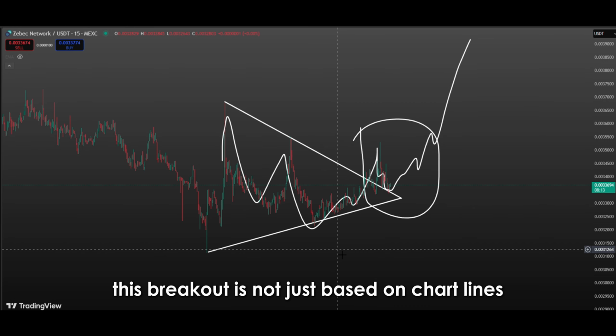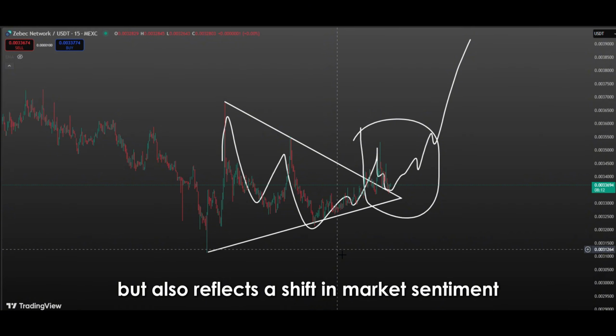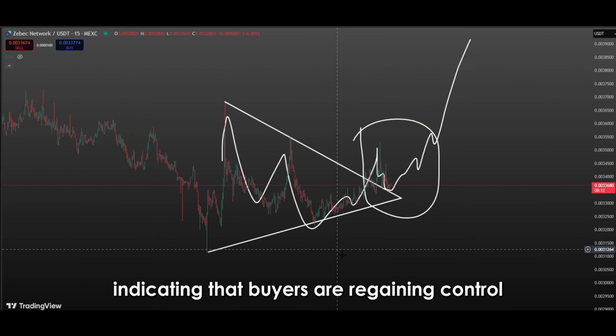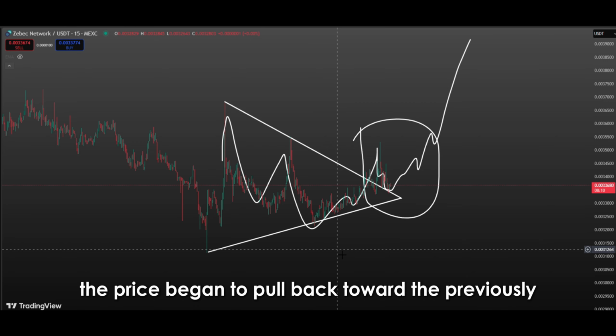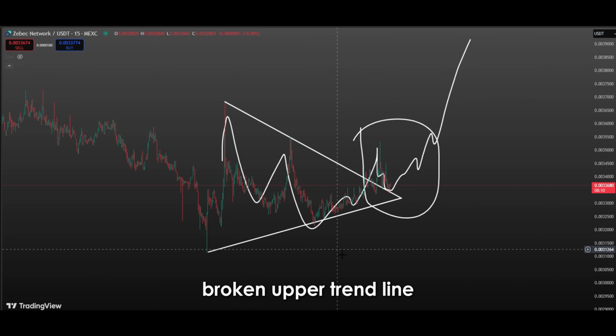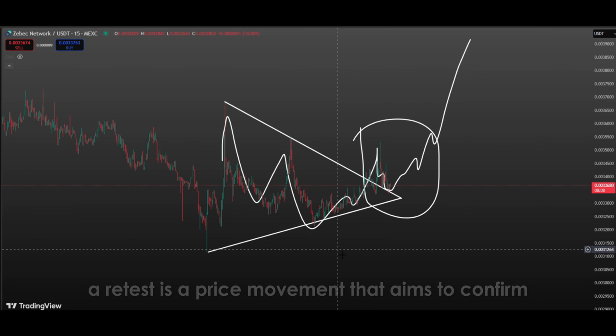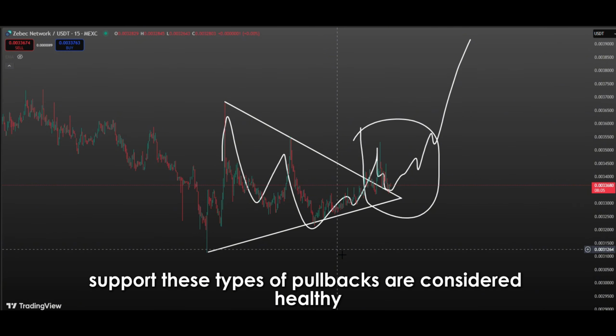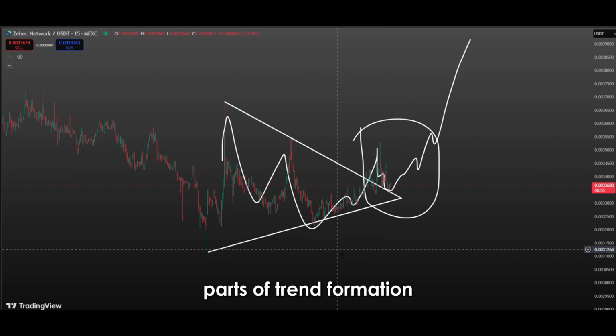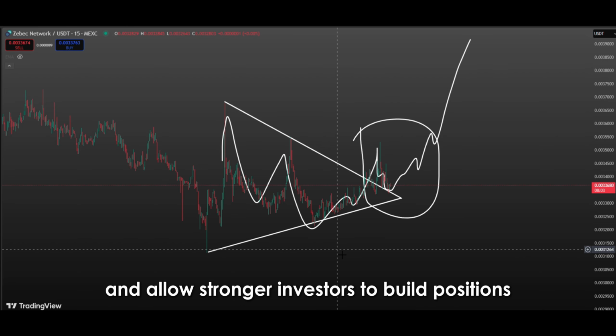This breakout is not just based on chart lines, but also reflects a shift in market sentiment, indicating that buyers are regaining control. More importantly, after this breakout, the price began to pull back toward the previously broken upper trend line. This behavior is commonly observed in technical analysis and is referred to as a retest. A retest is a price movement that aims to confirm whether a former resistance level will now act as support. These types of pullbacks are considered healthy parts of trend formation, as they help shake out weaker hands and allow stronger investors to build positions.